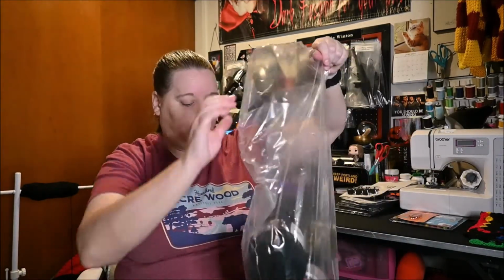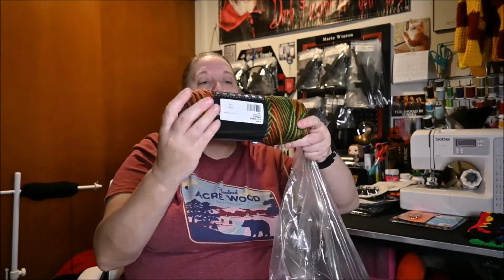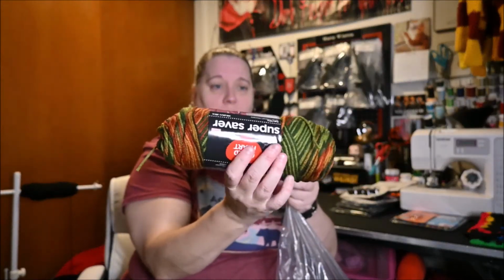Here's my Joann's order. I ordered 4, well, there goes that onto the floor. I ordered 4 black skeins of the Red Heart Super Saver. And I ordered 1 of this really neat fall themed yarn that I thought would be good for one of the fall random crocheting in random places squares. I just loved the greens in this and the different browns and oranges. So I picked that up as a bonus with the black that I needed. And that arrived pretty quick. So now I have so much black yarn.